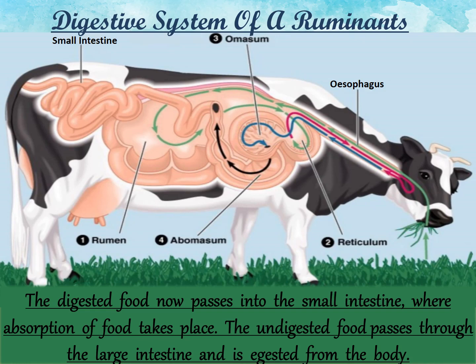Digestion is completed in the small intestine. The digested food now passes into the small intestine, where absorption of food takes place. The undigested food passes through the large intestine and is egested from the body. That is all about nutrition in ruminants.